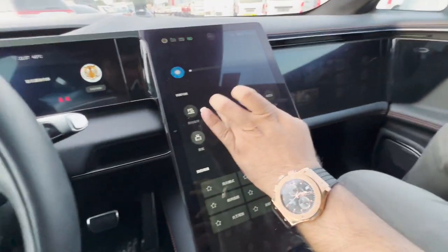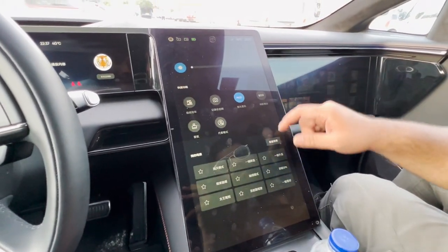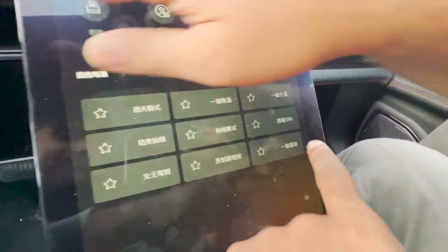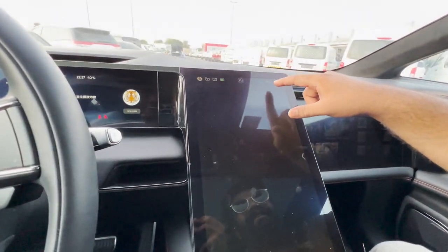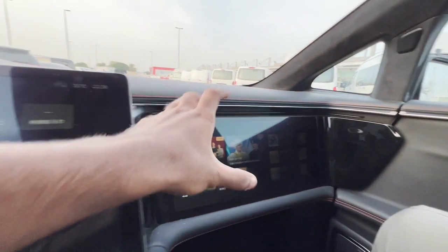And this car is in Chinese. I don't think you can change the language. Can we change the language? Yeah, we can. Bro, do you have any idea what you're doing, to be honest? No. Point of this display right here.